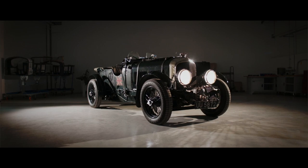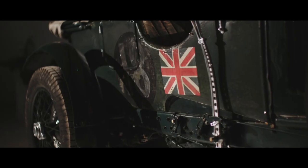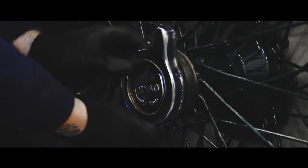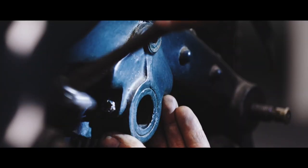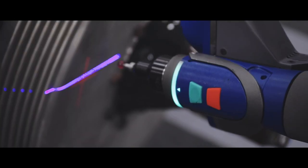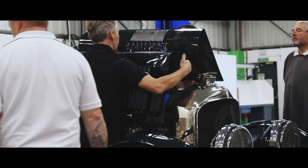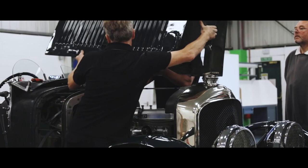This Bentley Blower, named after the enormous supercharger, may look like Sir Henry Tim Birkin's 1929 original. But it was in fact completed just a few weeks ago from scratch. Every single part of the 20s original was laser scanned and faithfully recreated, taking 40,000 man hours to assemble into this, a prototype known as Car Zero.